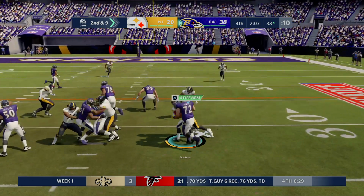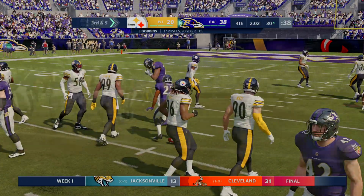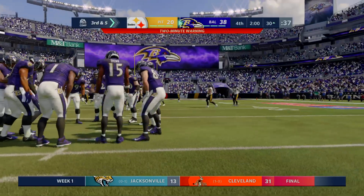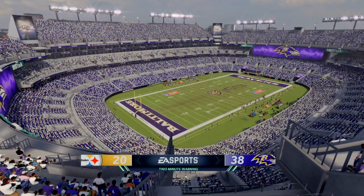Check. They'll keep it on the ground. Dobbins down to the 30 after a gain of 3. Dobbins, again the ball carrier. Brought down at the 30-yard line. 2 minutes left to play in this football game here on EA Sports.